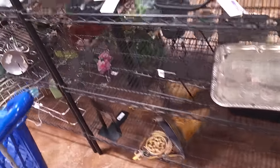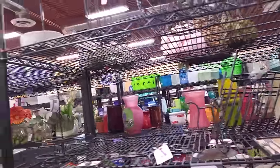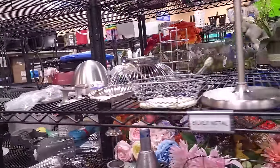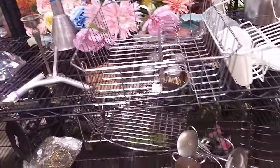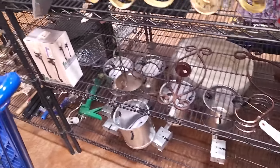Okay, we are in the metals. Kind of hard to see, everything all blends in. It's all the same color as the shelf itself. So we gotta really look closely, make sure we don't miss anything. Like little wire doodads. Oh, they're little picture holders. Nothing special.